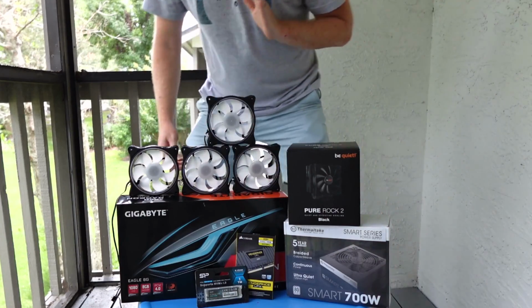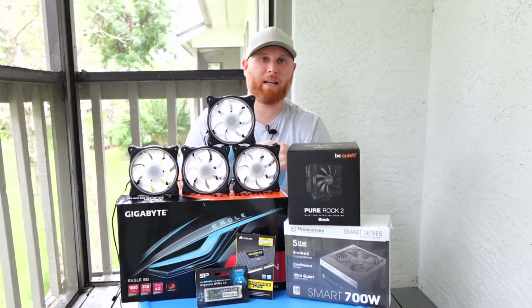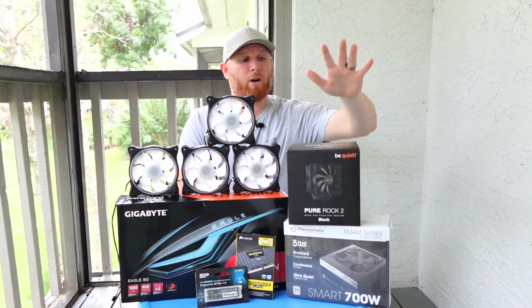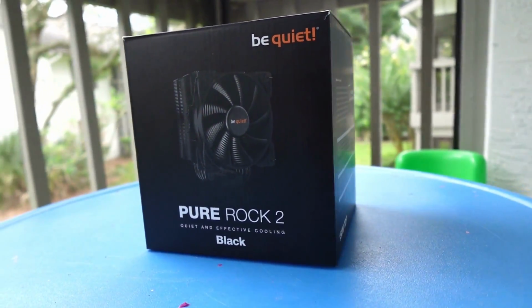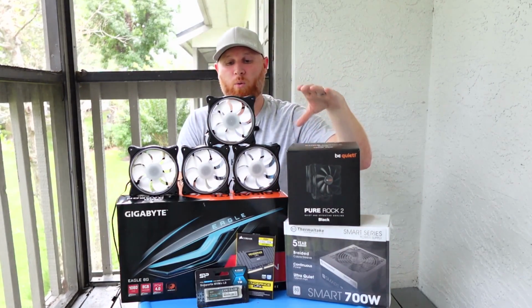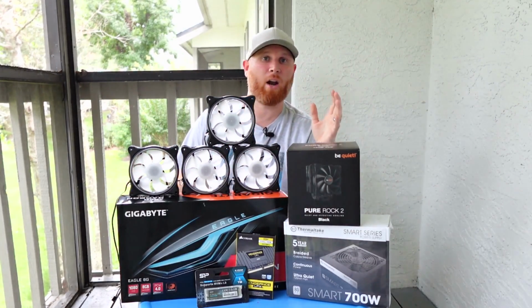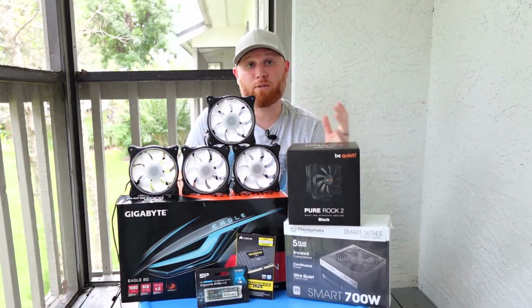So as you can see in front of me, this computer is going to be getting quite a few upgrades because it's just a motherboard and a CPU inside of a case. Now, for starters, we are going to be using this Pure Rock 2 CPU cooler by Be Quiet. I've never used Be Quiet brand, but I hear great things and I'm excited to see how well this cooler works with an overclocked K-series CPU because we will be putting an overclock on that CPU just to try to get as much performance out of it as we possibly can.